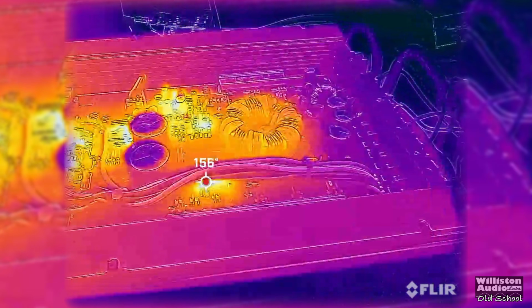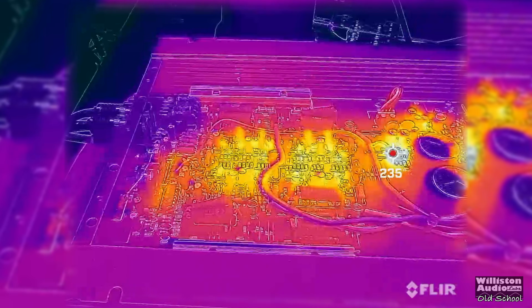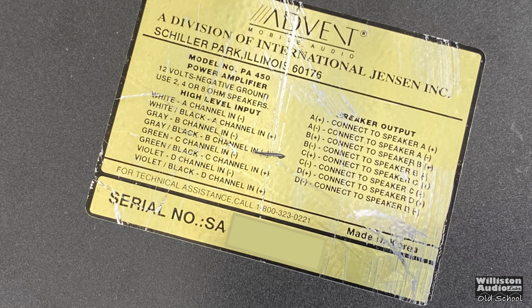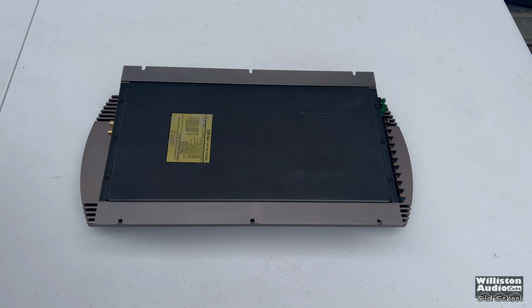Here we took the bottom plate off the amp. You can see 220, 230, 240 degrees Fahrenheit. That was a resistor. Got super hot. Not sure if that's normal or not. The techs out there can let me know. Here on the bottom of the amp, we can see it's made in Korea. It also tells you how to hook up the amp.